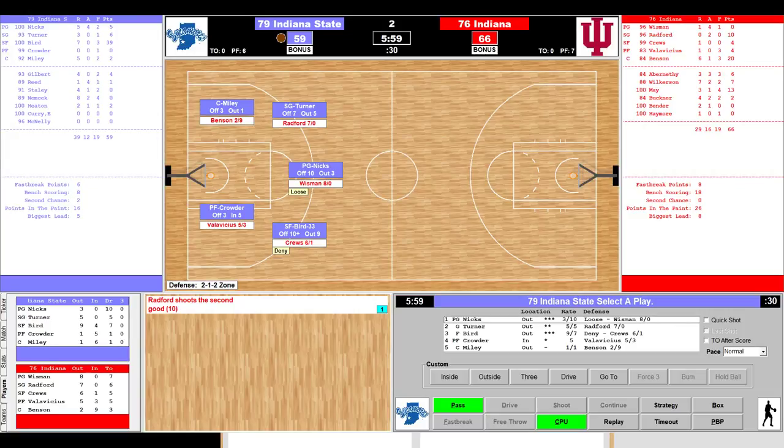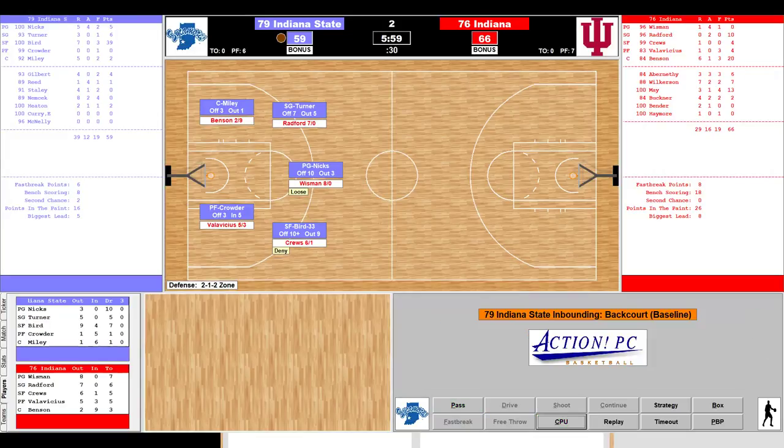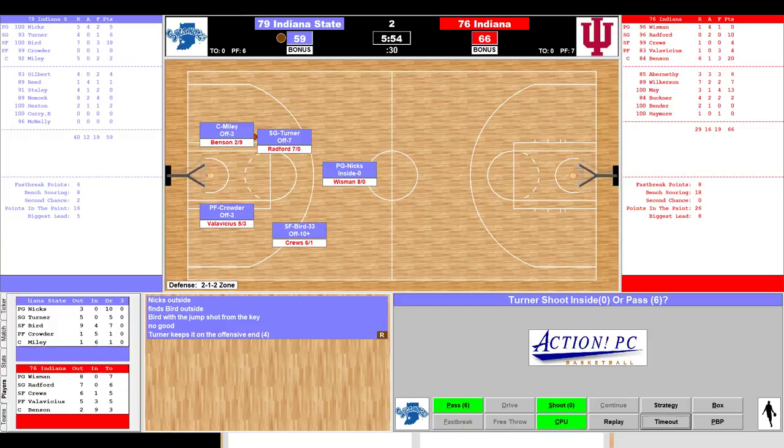Cruz. The Hoosiers in a 2-1-2 zone, though they're trying to deny Bird, as Weissman looks to become cheating towards Bird in the top of the zone. And again, we're gonna go to Bird. Knicks outside finds Bird. Bird shoots and he clangs it off the rim as they collapse the zone towards him. But Turner with the rebound.